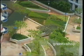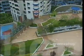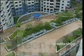In an experiment that we did, the ambient air temperature was reduced by as much as 4 degrees Celsius with the presence of plants. At the moment, the HDB has caught on to the idea and crowned 22 of its multi-storey car parks with greenery.